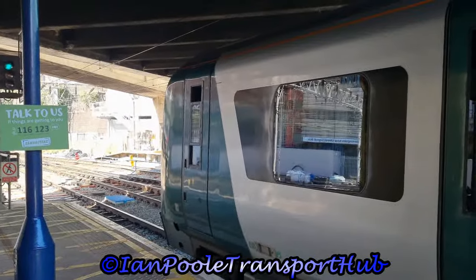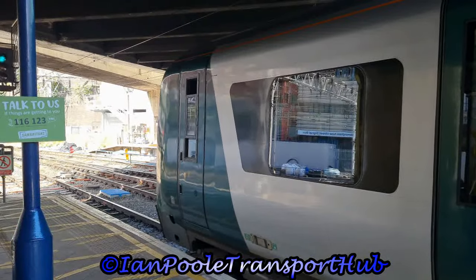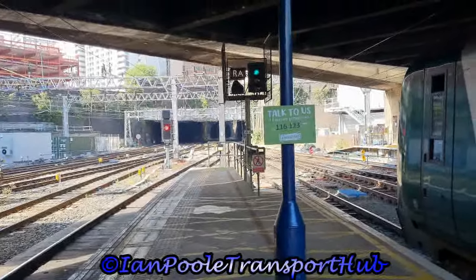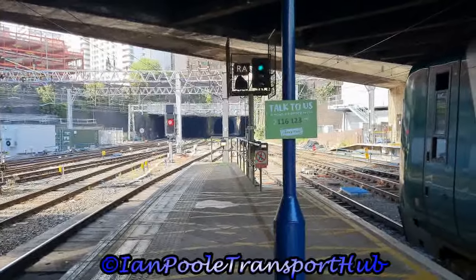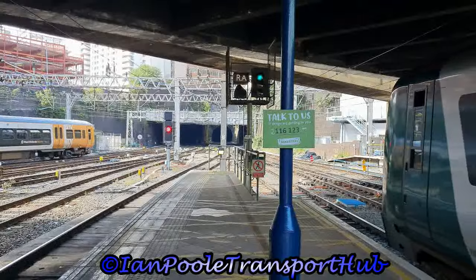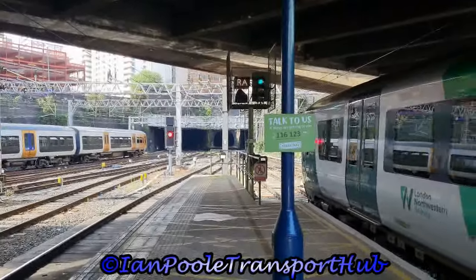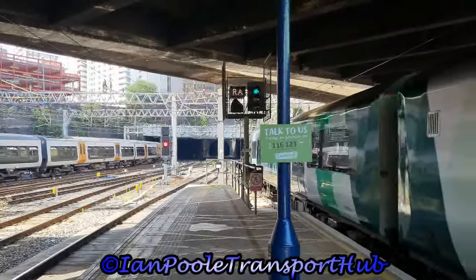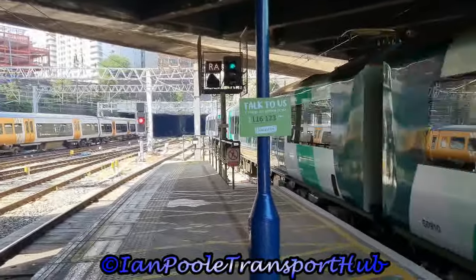Next up we have triple the action for you, as 350410 and 350242 depart with the 1304 London Northwestern Railway service to Liverpool Lime Street. 323216 and 323203 depart in the background with the 1303 West Midlands Railway service to Lichfield Trent Valley to Bromsgrove, whilst coming out of the tunnel and arriving is 220024, working the 1312 cross-country service from Plymouth to Newcastle, respectively.